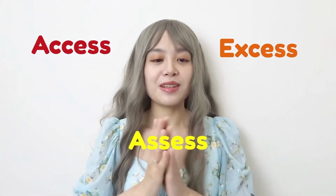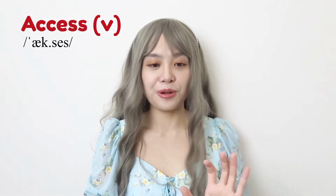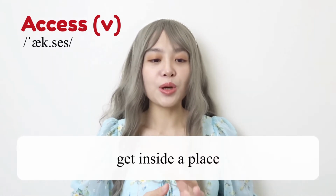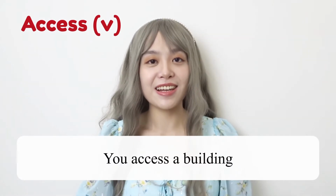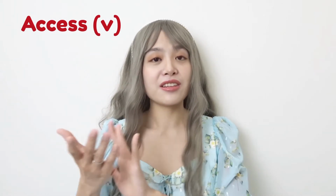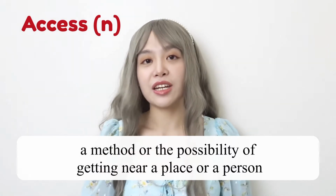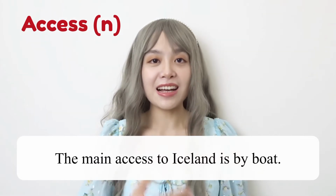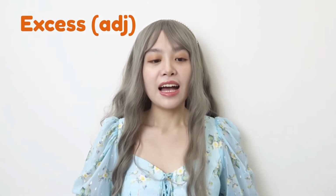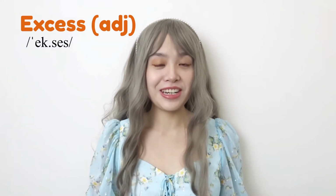So first is access. Access is a verb. So as a verb, it means get inside a place. So you access a building. And if it's a noun, it's a method or the possibility of getting near a place or a person. Like the main access to Iceland is by boat. Yeah. Okay, and the second one is this word.